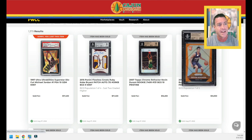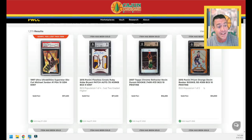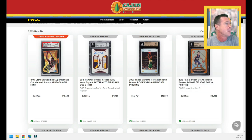So a similar situation right next to it, we've got a secondary color match, Devin Booker, orange prism BGS 10, pop 2 here. Okay, so I'm not going to find that card anywhere, but when I look in Card Ladder sales history, I look up the PSA 10. The last PSA 10 sold here in January, 8 months ago exactly, $11,700 in a PSA 10 slab. This one last night sells for $15,000, so not nearly the same percentage premium that we saw on the Kevin Durant.